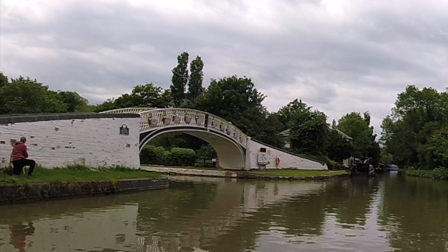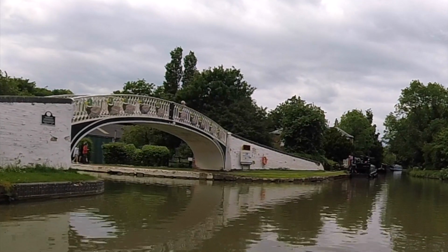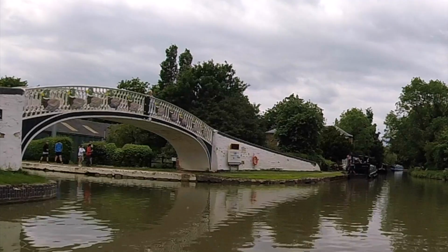Covered by an iron side bridge, the arm leading to Braunston Marina was in fact part of the original route of the Oxford Canal before it was shortened.